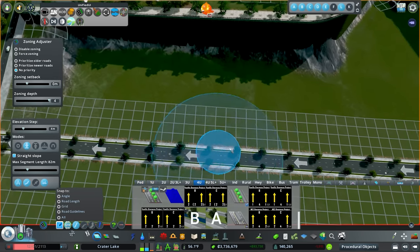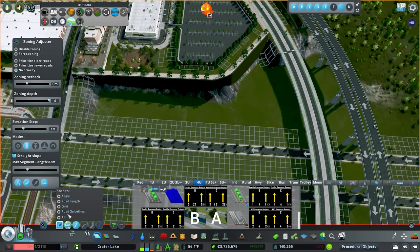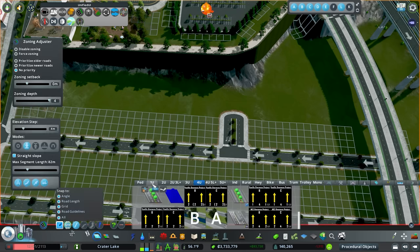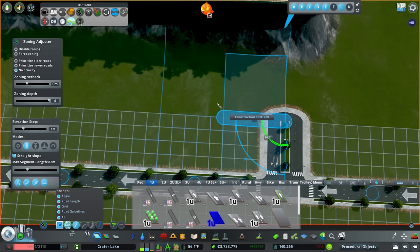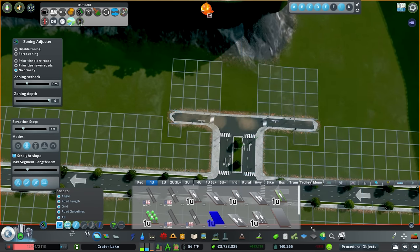And let's actually do a big entrance. So we're gonna do a 4-unit road, and we will have the entrance come like right here, turn on snapping, and let's go like this. Okay, so I think what we're gonna do is go ahead and jump into a 1-unit road now, and we will have this come this way. Yeah, we'll keep on snapping, that'll be good.